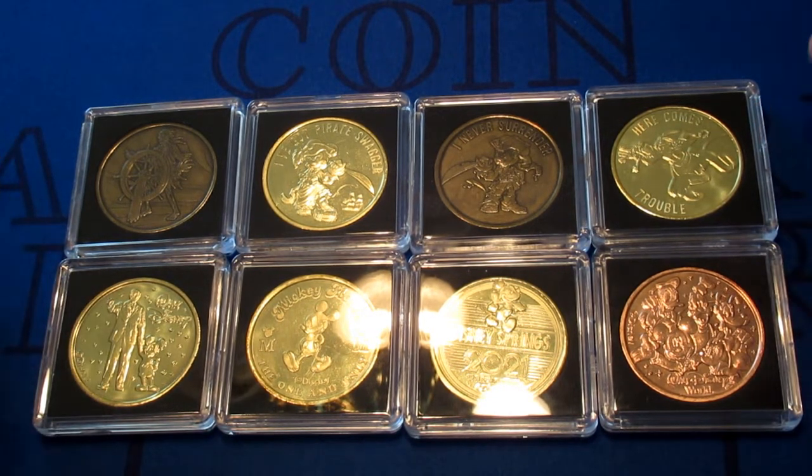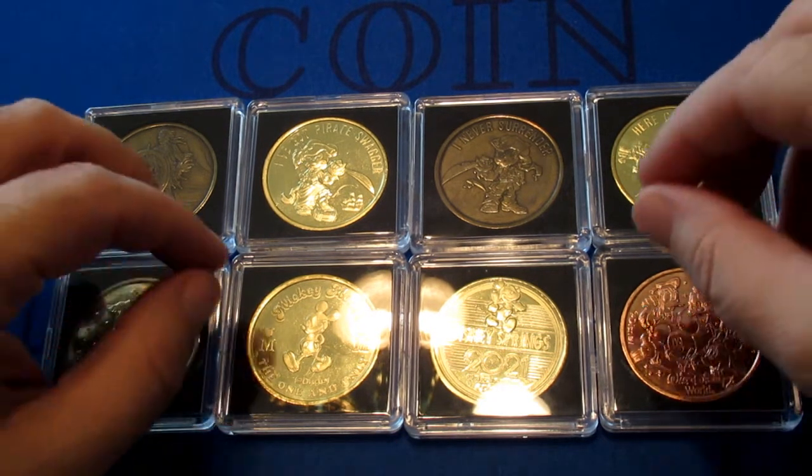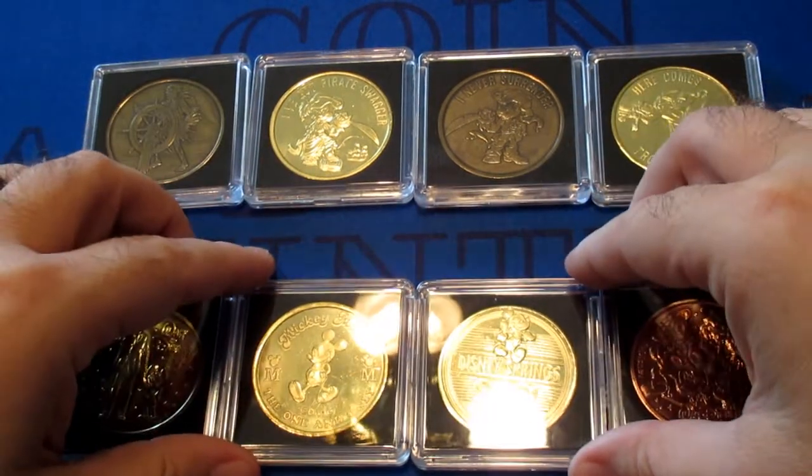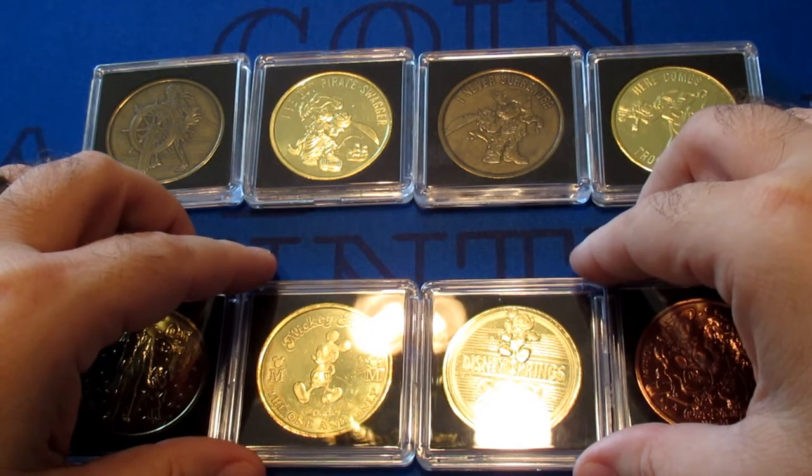A lot of people don't know that you can actually buy coins and medals at Walt Disney World at various places. Actually, pin trading seems to be the most popular thing in Disney, but you can get coins and medals. So the first ones I want to share with you, this top row, I'll separate these a little bit, is the Pirates of the Caribbean ride.